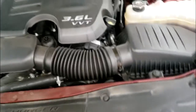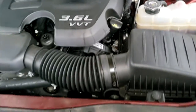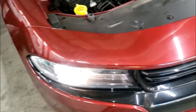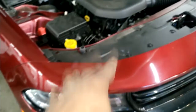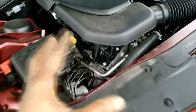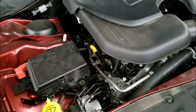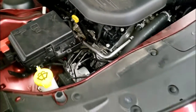Now, y'all know what I want to do? I want to check the price difference. Okay, I want to know what's the difference between a new Charger with a 5.7 Hemi in it versus a new Charger with a 3.6 Pentastar. It has to be a major difference because people will buy the Chargers with the 3.6 and automatically start adding stuff to it to make it sound like a 5.7 Hemi, or for that matter, make it go as fast. Trying to chase horsepower, guys.